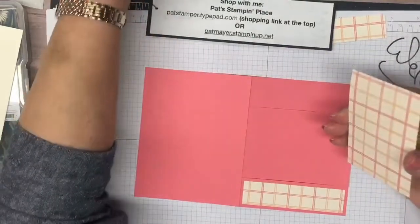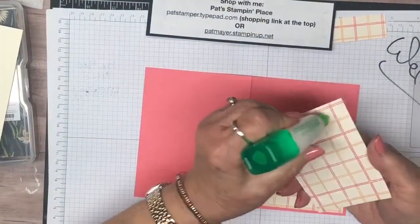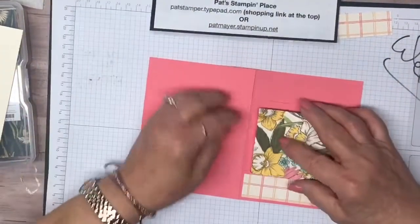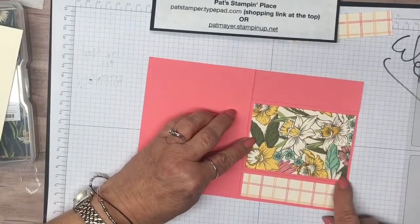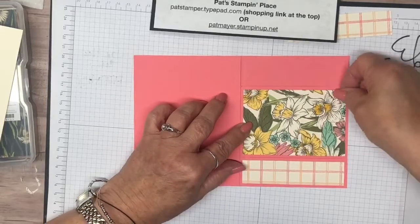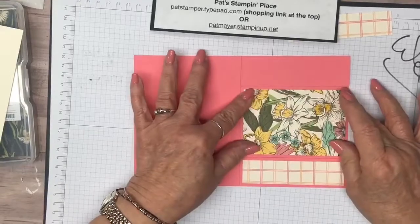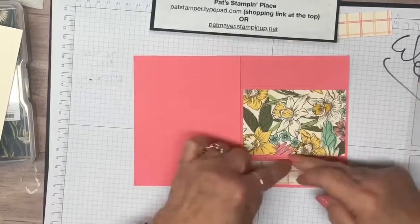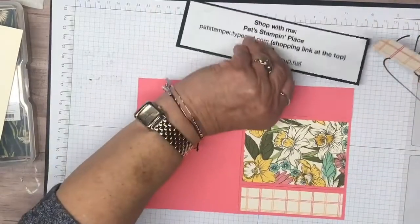Now I'll do the center part, and line that up, so I want that to be the same as this down here. That looks pretty good, because this was 2 3/4 by 4. So it gives a nice border around the edge. And then add this piece over here.